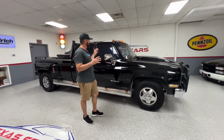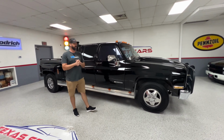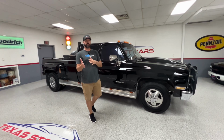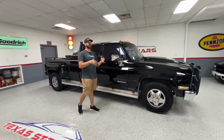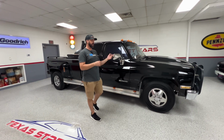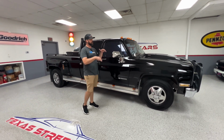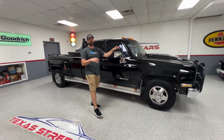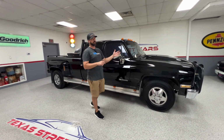In the shop today we have a 1990 Chevrolet R3500 square body pickup. That year range, 1990 was switching to the OBS in the short beds and some 2500s, so it's kind of one of the last years for that crossover when they were still making these. The cool thing is this is a fuel injected one. 1990 got to be fuel injected in these trucks.